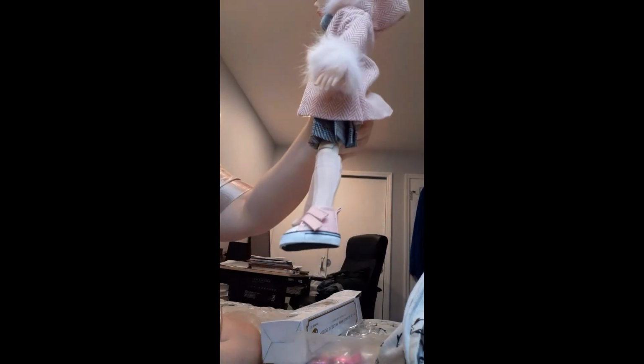Digging these dolls. They don't come with stands, but they can hold a pose pretty well. So if you put her on a table or a shelf, from my experience anyway, from the one that I have previously, she's not gonna just topple over and give you a heart attack. She seems to hold a pose pretty well, which is great. Here's one little shoe.